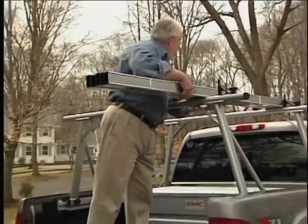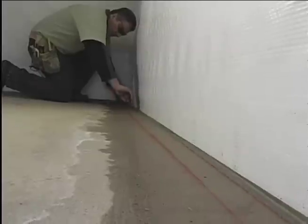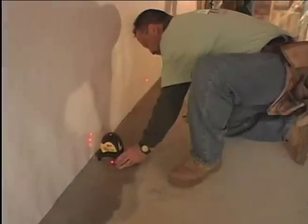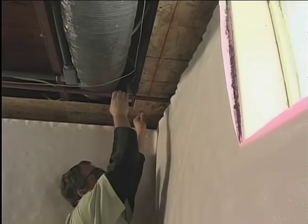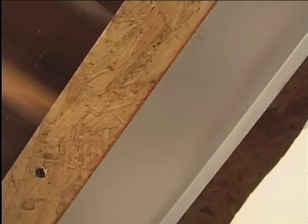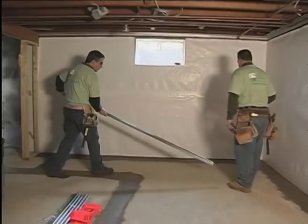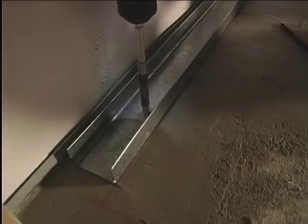The panels are mounted in place using a metal track system. Because most basement walls are neither flat nor vertical, a chalk line and laser level are used to lay out what amounts to a perfectly square and plumb room within a room. Once the position lines have been established, the upper metal track is installed on a strip of fire blocking. Then, the bottom track is positioned directly below it and attached with concrete screws.